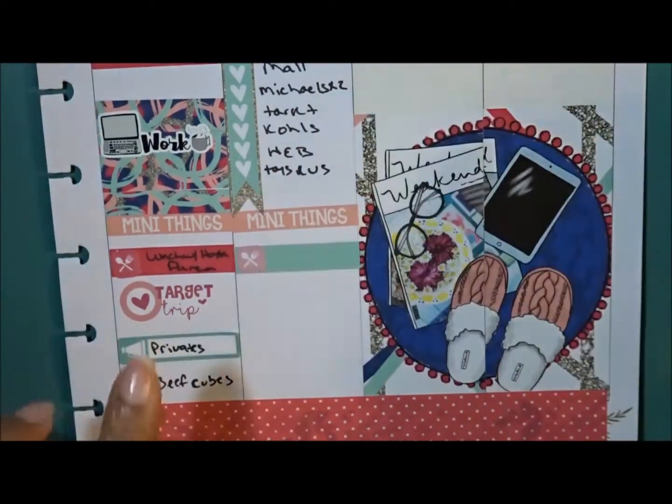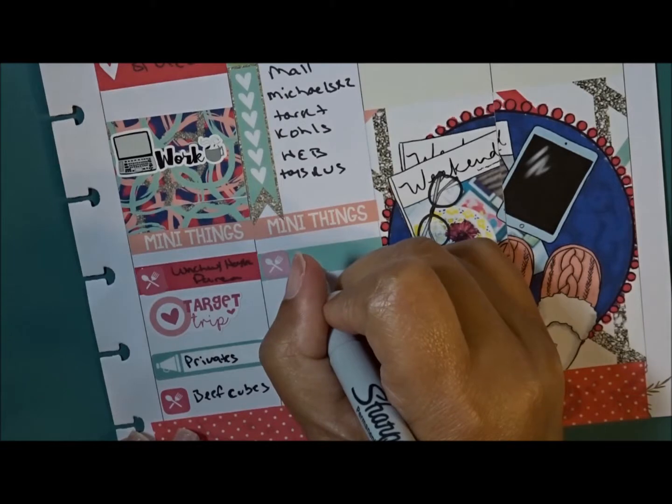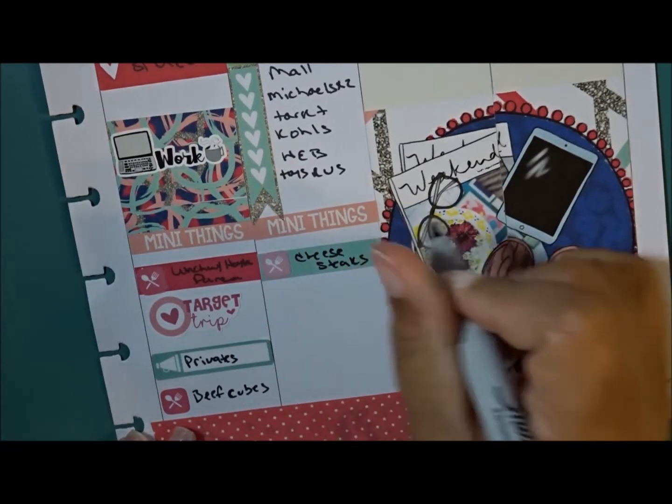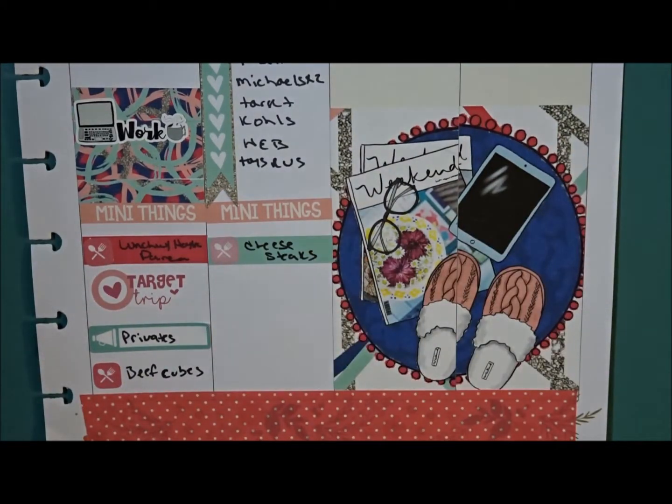And then for dinner we had cheese steaks. Okay. And then the rest of the evening we were preparing for my grandson's party. And I'm simply looking for a half box.